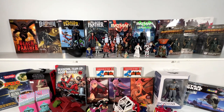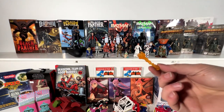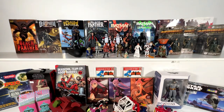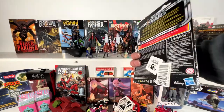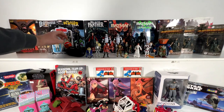What else is in here? Oh, we have a random wrestling figure. The Undertaker. That's nothing to get excited about. There's a flame accessory. I don't have a clue what that goes to. Doesn't go to any of these, does it? No. A retro Hoth lair. It's security protected. She's being well looked after. She's protected.